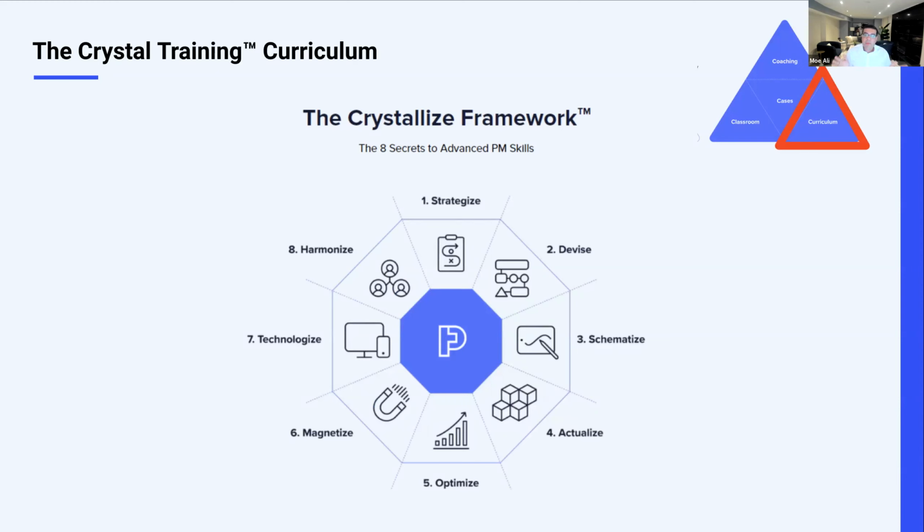Our curriculum, when we talk about senior PMs, starts with strategizing, focusing on the few things that are going to be pivotal in your career, devising a strategic and tactical roadmap that allows you to make an impact, schematize and actualize, taking a feature from the discovery, design, definition, and delivery process, magnetizing and growing your product, technologizing, enhancing your technology stack, and harmonizing. So curriculum has to be specific to that.